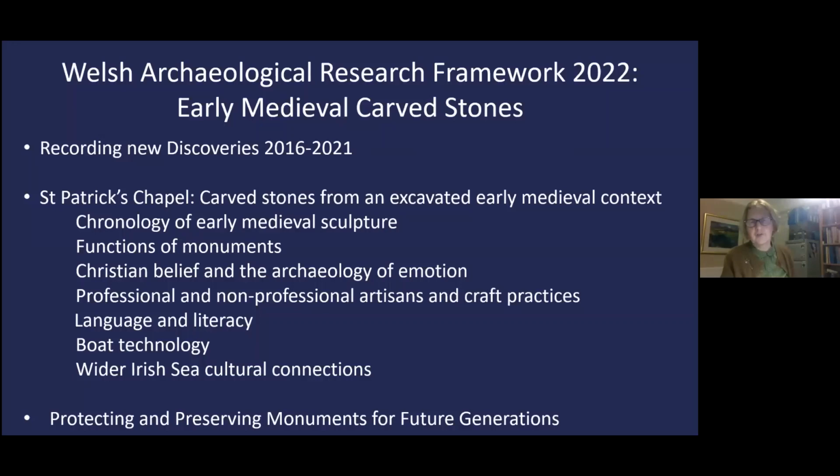Then I'm going to concentrate on the carved stones from the excavated early medieval contexts at St. Patrick's Chapel. Now, because I've got to go through things pretty quickly, I just want to comment briefly on the kind of things that we can find from the sculpture that's been found at St. Patrick's Chapel. So you'll have it in your mind when I'm actually talking about it.